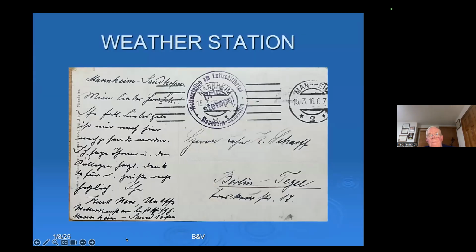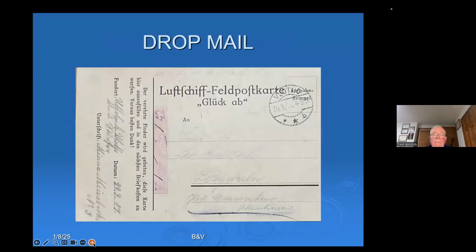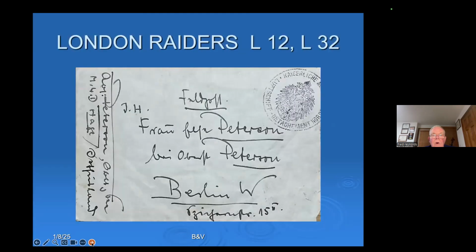Here's a weather unit. This is a little hard to see because the Mannheim stamp is on top of it, but this is a weather station. These are fairly common. Here's a drop mail. This one is a smudge, but the rose-colored vertical bar is from L42. These are hard to find. Something like this is going to go for 1,000, 2,000 euros, maybe more than that, in an auction in Europe. They're hard to get a hold of.